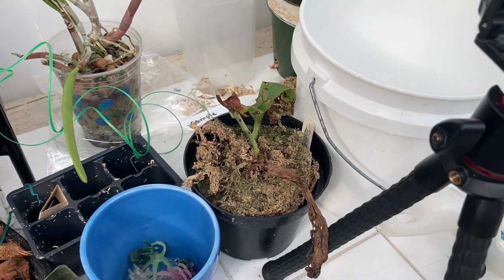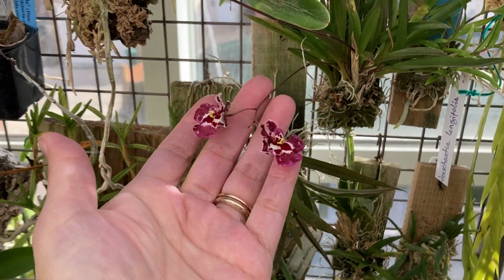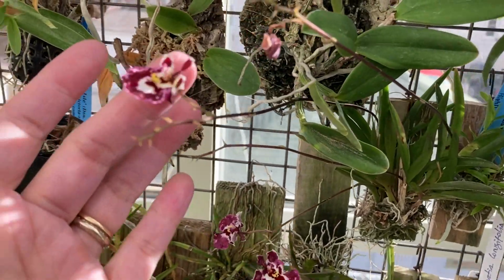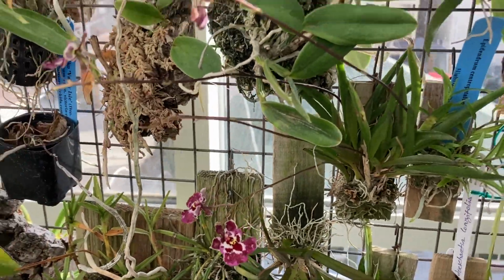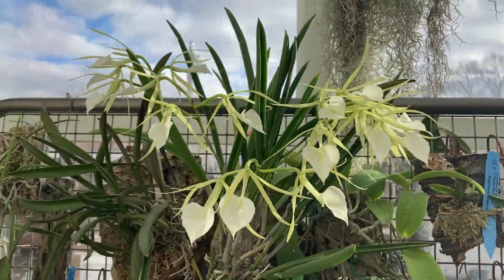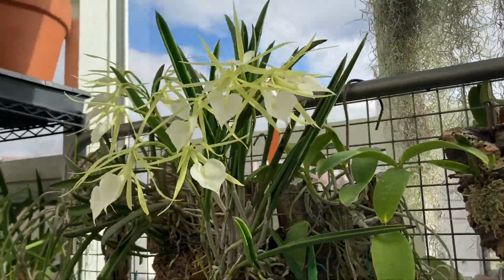So that's sad. I think this Tolumnia Jiraq Dalmatian is pretty much done. It's got a few buds lingering on, but my Little Stars looks pretty nice. I think it will go today. I mean, it's been open a while now.